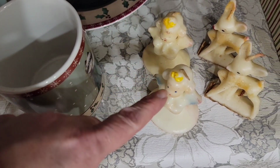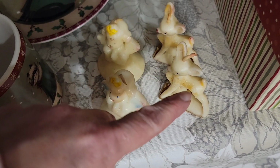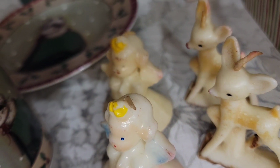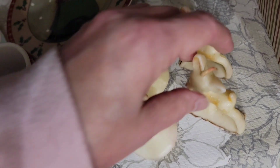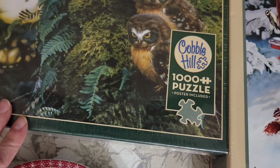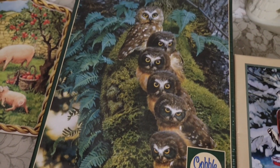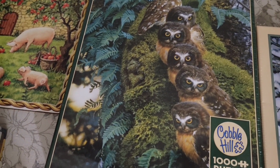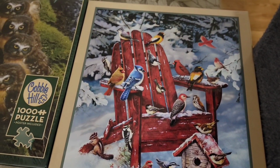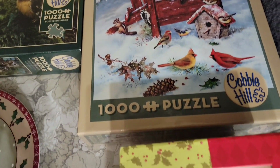Then for $15, I had the girly candle angels, and then also for $15, the girly candle reindeer. And that actually does say that those are Rudolph the Red-Nosed Reindeer. They're young Rudolph the Red-Nosed Reindeer. And then also for $15, this is a still sealed puzzle, Cobble Hill, and 1,000 pieces. That sold for $15. This one with the birds, that sold for $15. That is also still sealed.